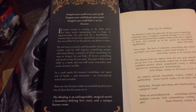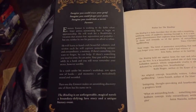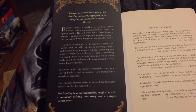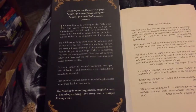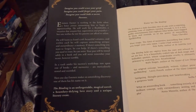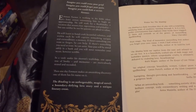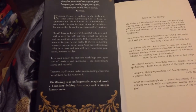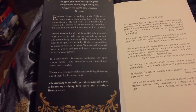Emmett Farmer is working in the fields when a letter arrives summoning him to begin an apprenticeship. He will work for a bookbinder, a vocation that arouses fear, superstition, and prejudice. But one neither he nor his parents can afford to refuse. He will learn to handcraft beautiful volumes, and within each he will capture something unique and extraordinary. A memory. If there's something you want to forget, he can help. If there's something you need to erase, he can assist. Your past will be stored safely in a book, and you will never remember your secret, however terrible.